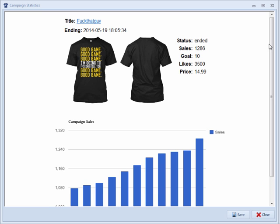Here's an example of a campaign that really took off based on something that happened in the news from one of the NHL games that just happened during the 2014 NHL playoffs. And this shirt got over 1,280 sales, earning thousands of dollars based on a trending topic that occurred at that time. Campaigns like this can really do extremely well because basically there's zero competition.